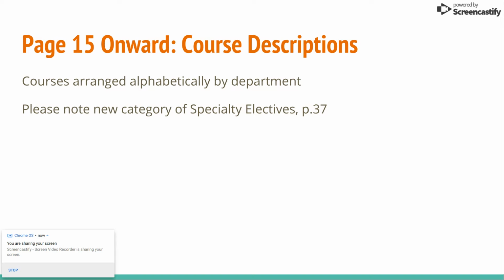You'll note that classes are sorted alphabetically by department, and at the top of each department, there's a flow chart that shows you a suggestion for how you can progress through the different classes that are offered by that department. That's a really useful tool to reference when you're planning what class you should take next, based on the classes that you've completed or are scheduled to complete this school year.